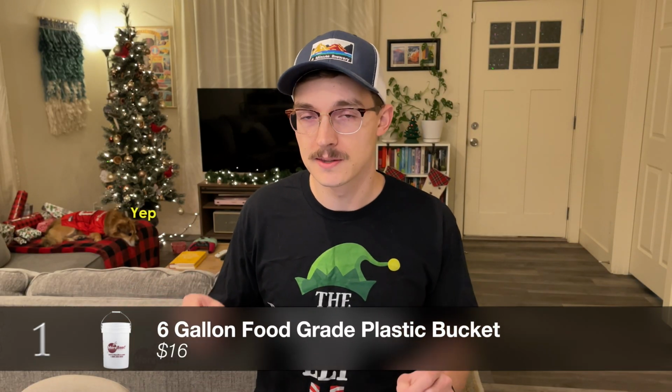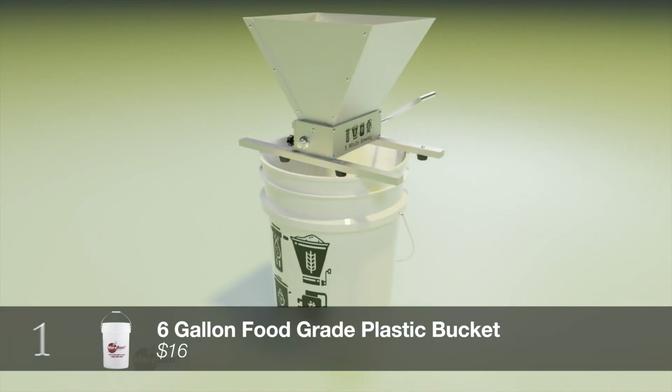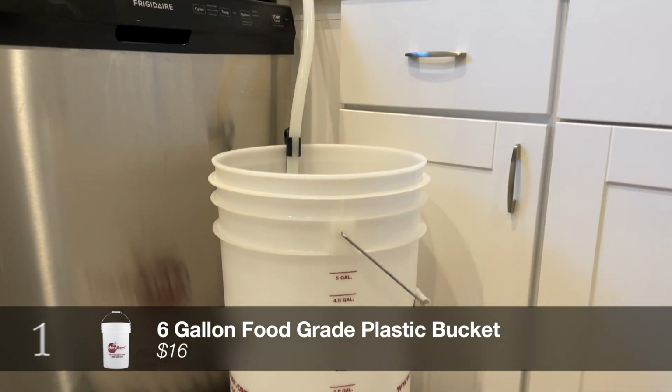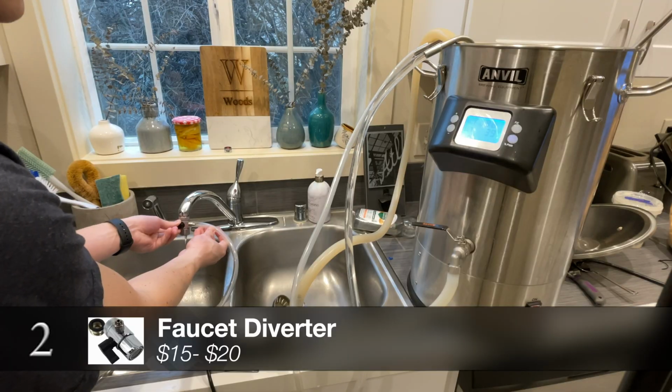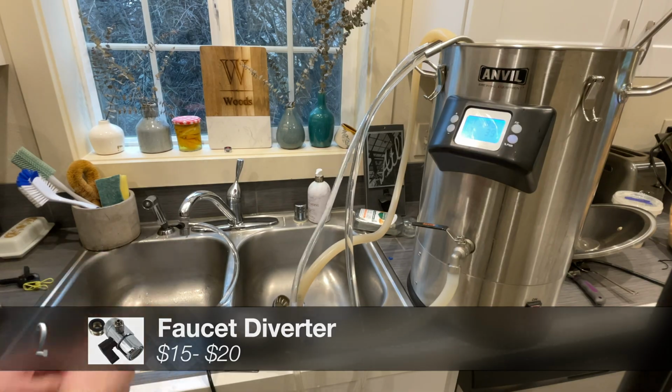Maybe I'm weird, but something that I absolutely love and cannot live without during brew days is a good bucket. I have a couple different size buckets. I like the ones with volume markers, the ones you can see through and see how much liquid or even solid it's holding. Another really useful tool that I use all the time is a faucet diverter. This threads into your standard kitchen or sink faucet and allows you to divert the flow of water somewhere else, which is really useful for cleaning, running water through a chiller, a steam condenser, getting water somewhere other than the sink.